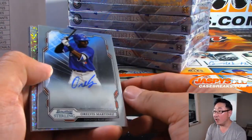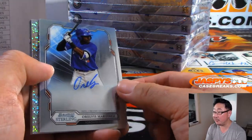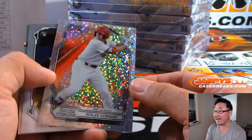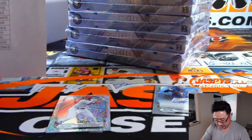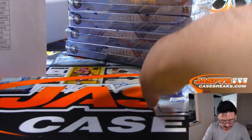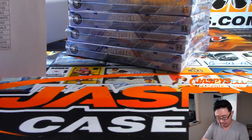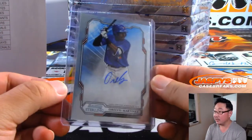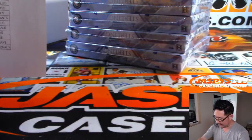There's Orelvis Martinez for the Blue Jays and Nolan Gorman for the Cardinals to 99. Nice speckle there. Nolan Gorman will go to Brian. And Orelvis, of course, will go to the Bluebirds. That'll be for Rebecca. It's a bird mini box.